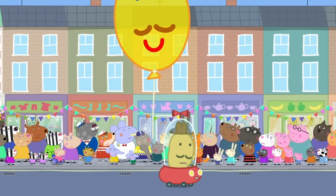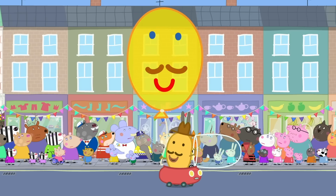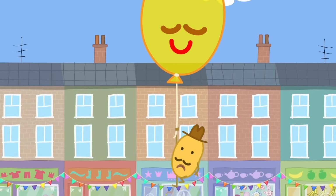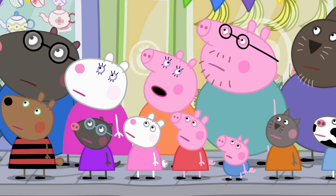Oh no! The string has come loose. My balloon! It's okay! I've caught it! Oh! I'm flying away! Help! We have to call the rescue service.